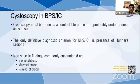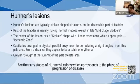Hunner's lesions, typically stellate-shaped structures on the distensible part of bladder. Rest of the bladder is usually having normal mucosa except in late, end-stage bladders. The center of the lesion has a stellate shape with linear extensions which appear as a pale ischemic zone. Capillaries arranged in atypical parallel array seem to be radiating at right angles from this pale area. From a distance they appear to be a patch of erythema. Grayish slough at the summit of the pale stellate area.